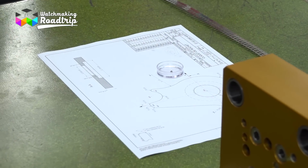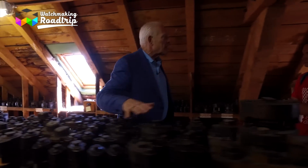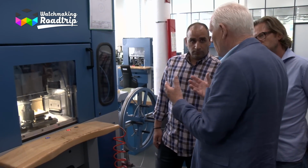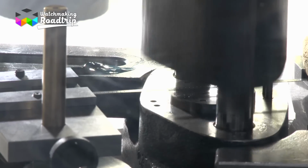He showed us the old presses. It was stored away discreetly, it's still there, and it was a wonderful place to go. Steel components are most of the time the components that have a moving function in the movement, right? Whereas the brass components are most of the time immobile.